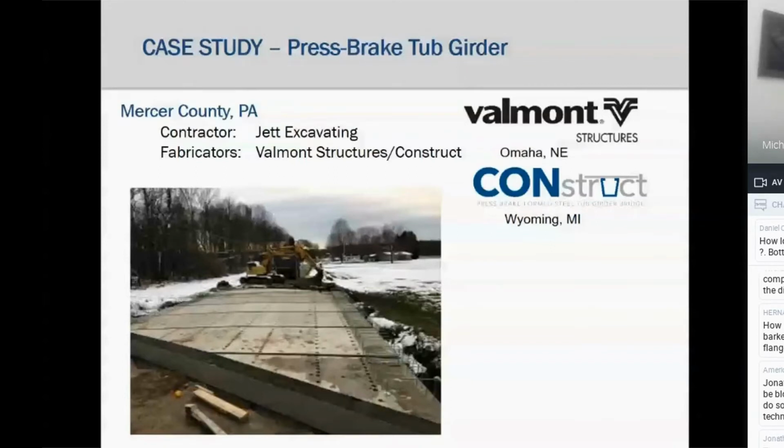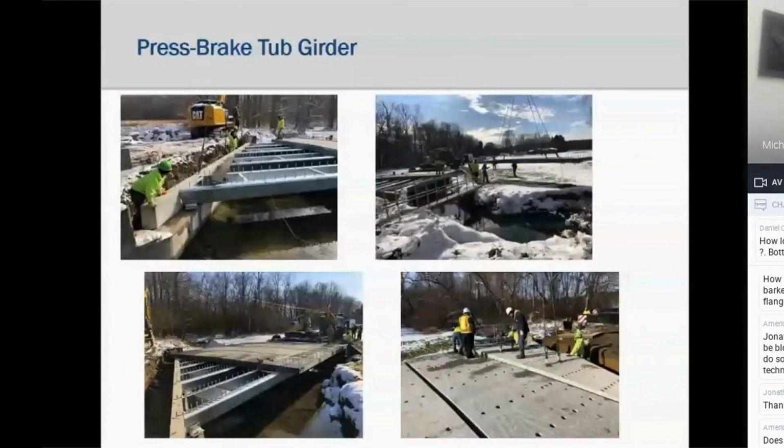Due to constraints of this project site and the equipment lifting capabilities of the contractor, it was determined the most efficient method of installing the new superstructure would be the field assembly method using full-width precast concrete decks with grouted shear stud pockets for composite action with the tubs. So the galvanized press brake formed steel tub girders were delivered to the construction site and installed on the existing concrete abutments. 8 precast deck panels were delivered to the project site and installed on the new press brake formed steel tub girders all in one day.